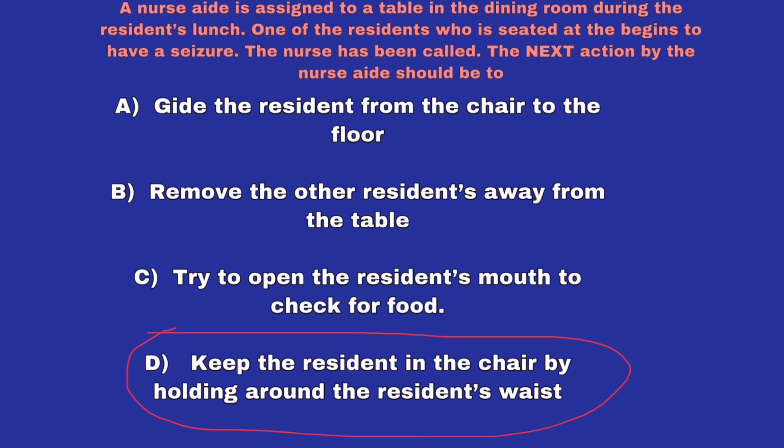So, you as the CNA should also loosen any restrictive clothing if the clothes are too tight, protect the resident's head just in case it's being knocked on the floor, and push any type of furniture out of the way. If the resident begins to vomit or is drooling, turn the resident onto the side. It's important to prevent aspiration, or for them to be choking on their spit, saliva, vomit, etc. So the answer would be D. Keep the resident in the chair by holding around the resident's waist.